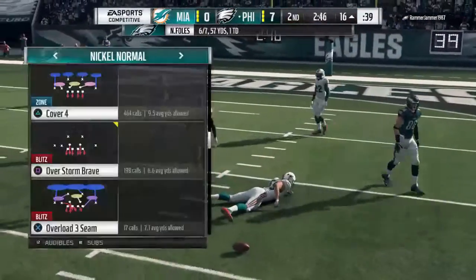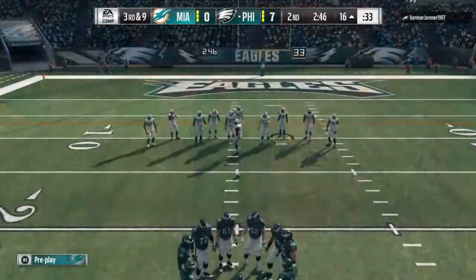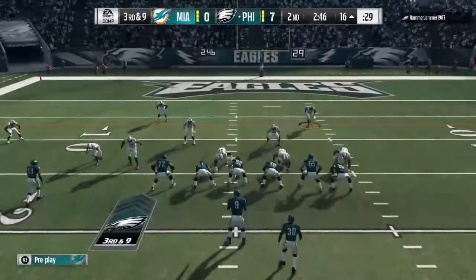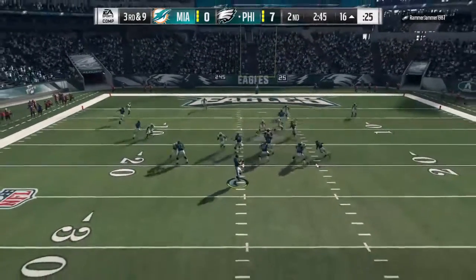And that is incomplete. Alshon Jeffrey, the intended receiver. And it'll bring up third down. I know our vantage point might be a little bit better way up here, but that looked like an ill-advised throw to me. I didn't see anything open, and this play just didn't look right from the beginning. It did not. I thought he might get outside and just chuck it away.